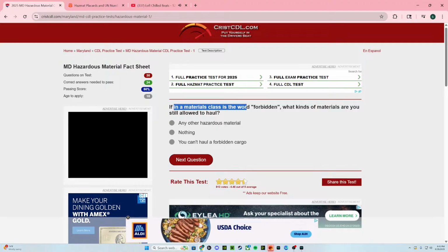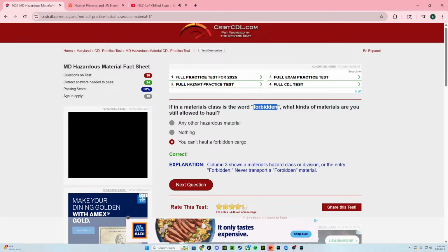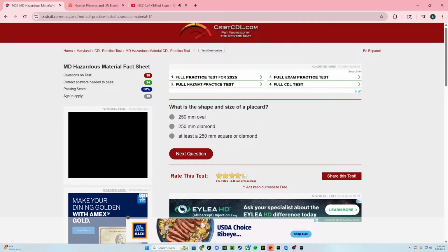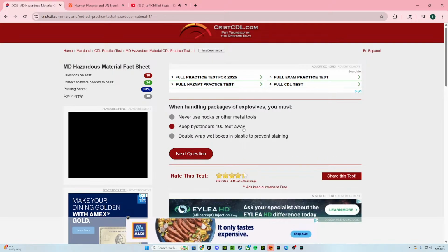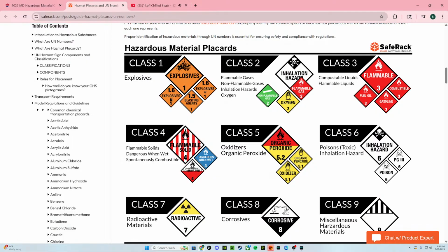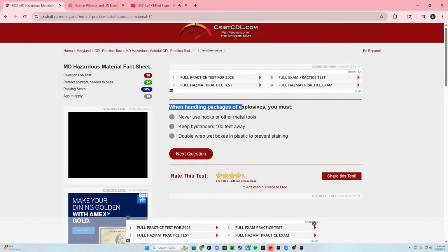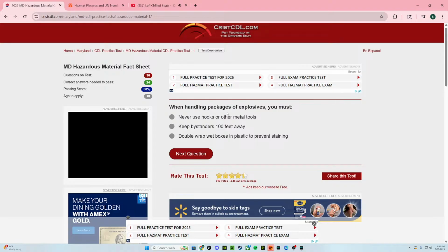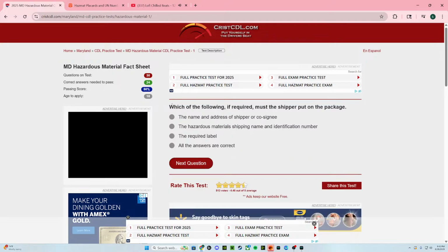If in the materials class is the word forbidden, what kinds of materials are you still allowed to haul? You cannot haul forbidden cargo. It's in the name. It's forbidden for a reason. What is the size of the placard? At least a 250 millimeter square diamond. If you look, they're all diamonds. Or you can call it a square, like a diagonal square, but they're diamonds. When hauling packages of explosives, you must never use hooks or other metal tools. Those can cause sparks, and those can cause explosions. Sorry. Which of the following, if required, must the shipper put on the package?